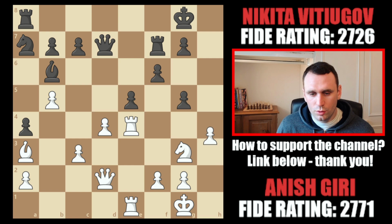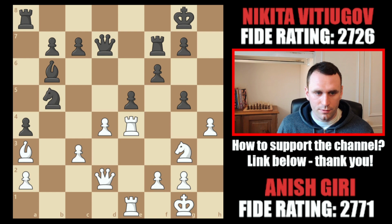So he played pawn to h4 here, a really nice attacking idea. Black took on b5, hitting the unprotected bishop. And now what's the follow-up here? Again, can you see the move?